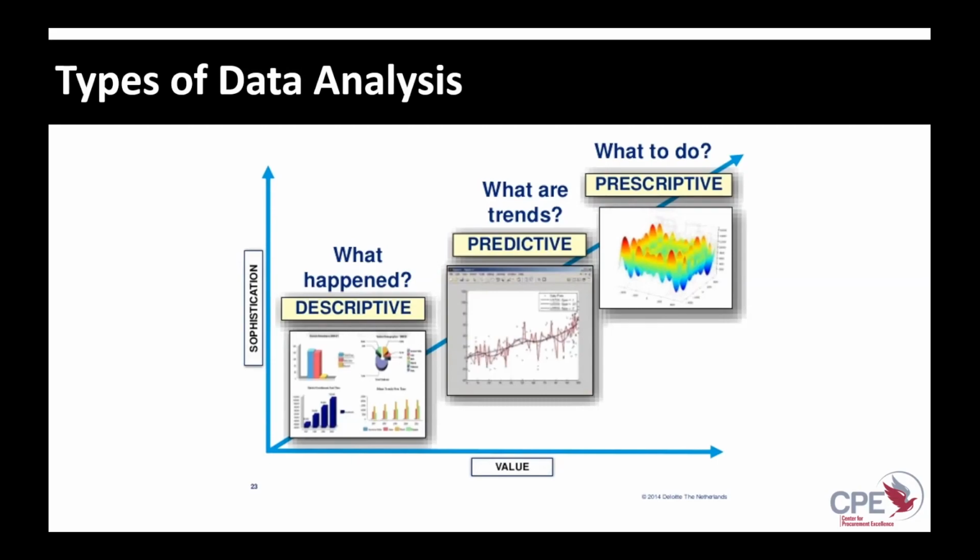Descriptive is what happened previously. Predictive is looking at multiple points in time to understand what might happen. And prescriptive is putting various types of data into our models to tell us what is going to happen in the future. Again, most procurement folks are in the descriptive range, and that's okay.